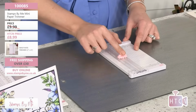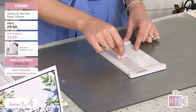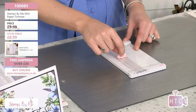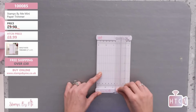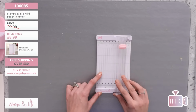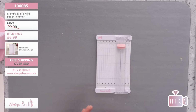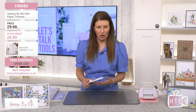This one has only got your cutting one in here. However, if you do want to pop the score tool element in there as well, you can buy the score tools and pop that in as well, if you want to. But it is just the cutter on there. And again, the open element on there. This is good if you're just wanting to cut that quick piece of card on the go. And again, you cannot even tell you've got it in your hand. It is so light.